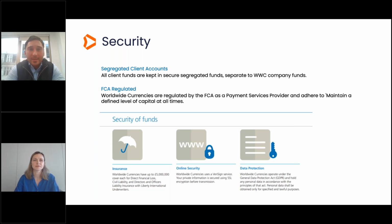Security. This is a big part in our industry, ensuring clients feel confident and comfortable with their intermediary broker, i.e. ourselves, for example. So we have segregated client accounts. This is very key. All client funds are kept in secured segregated funds, separate from Worldwide Currencies company accounts. So God forbid anything was to happen to our business, your funds will be secured as a client. We are, of course, FCA regulated.